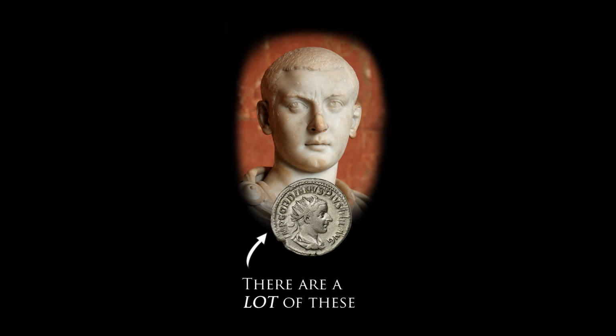On the other hand, Emperor Gordian III reigned for 6 years and for some reason minted an absurd amount of coins, so the market is flooded by them. Compounded by the fact he's not a very popular emperor, his pieces are affordable and really good looking for the price.